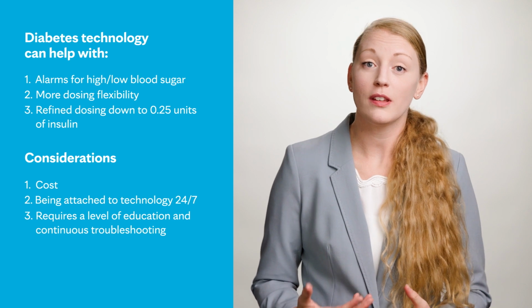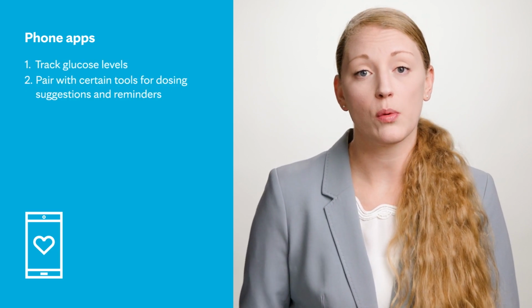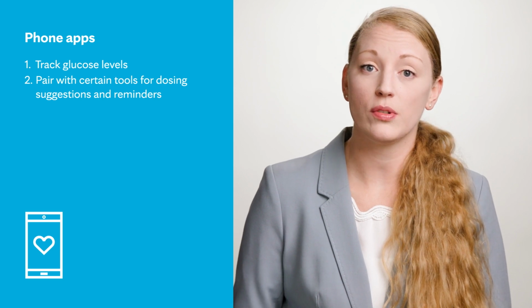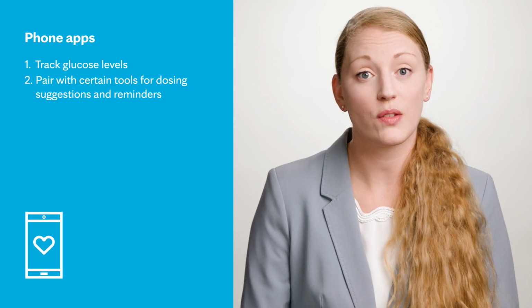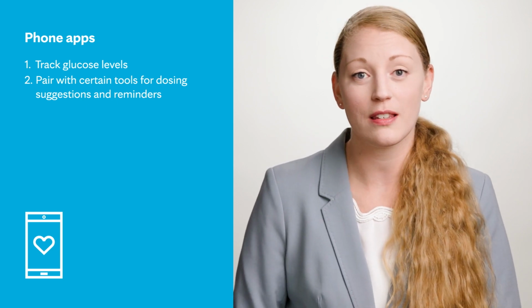Let's break down the different types of diabetes technology. There are phone apps that you can utilize to track your glucose levels, and they can even pair with certain tools that can allow you to have dosing suggestions for potentially insulin doses or even reminders to take your insulin.